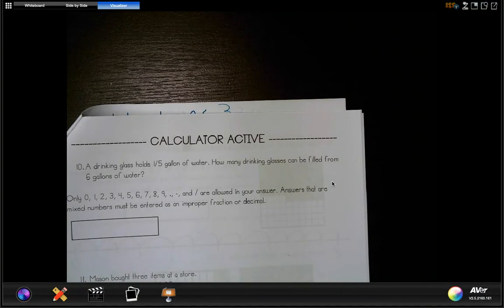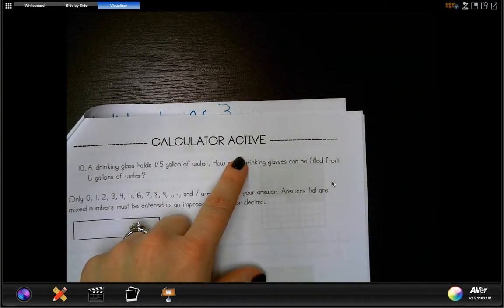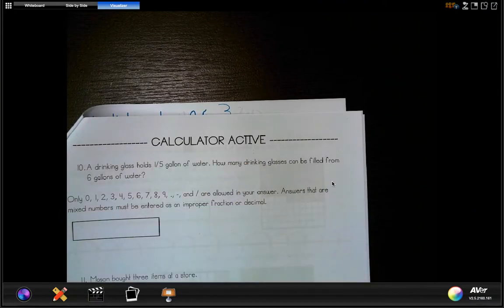So that's why I don't even get excited when I see calculator active, because it doesn't necessarily mean that the test is about to get easier. Okay. So we're going to do this without a calculator. And I bet you guys are going to find that you can answer these questions without needing a calculator. We're going to be fine.